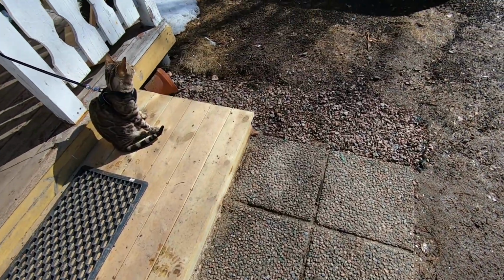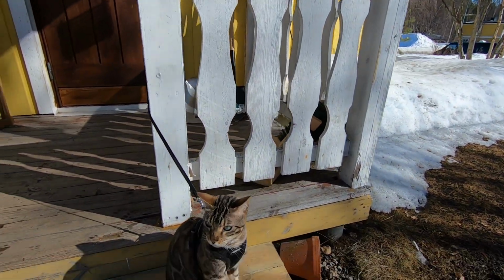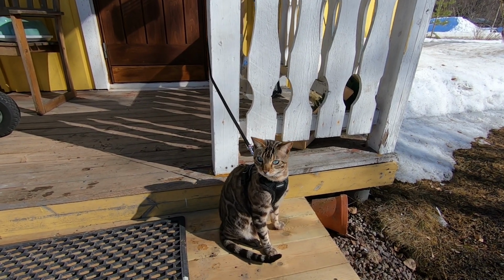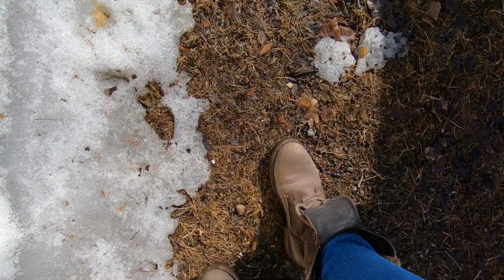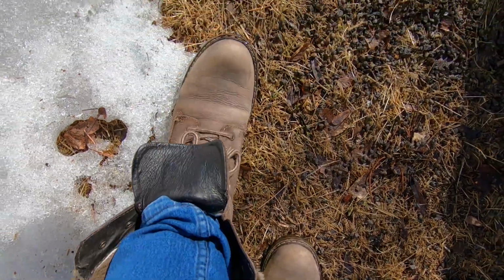So for the first time in over 8 months, I can finally see the grass again. Derek calls it mud, but I call it grass. And our kitty cat here loves it. Right, buddy? He really likes being outside. It is still really squishy, as you can see.